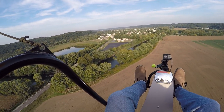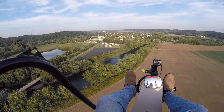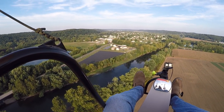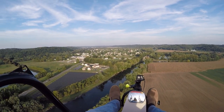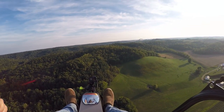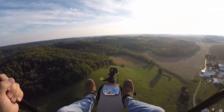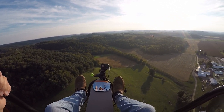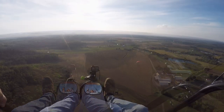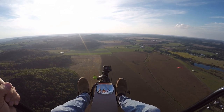Feet, 24 miles an hour, about 5.8 miles from the LZ. Water looks pretty clear down there in the river. Not muddy, haven't had much rain in a while. 450 feet, gain a little bit of altitude here, get over these trees. Been about 33 miles an hour, starting to turn with the wind. 35. Feet, 36 miles an hour, about 5.3 away from the runway.